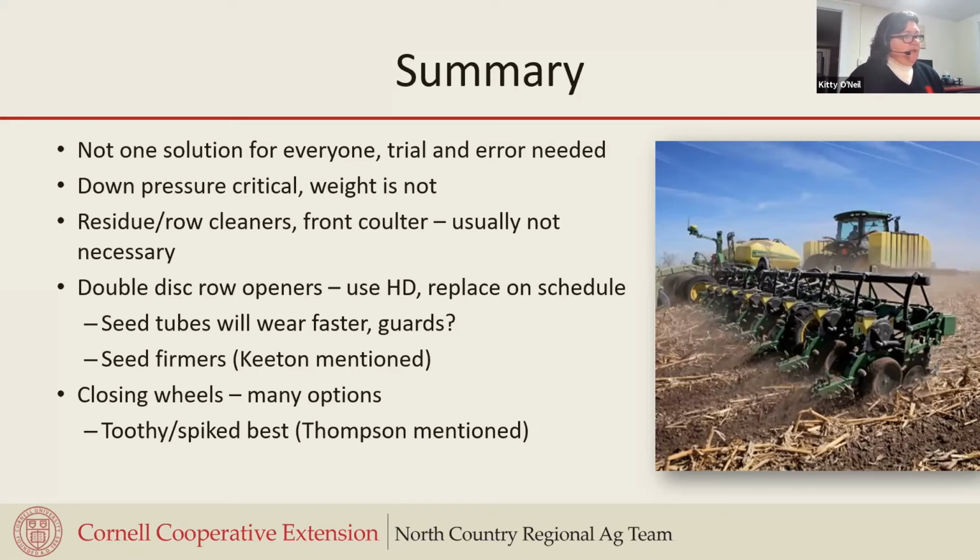Seed firmers like the Keaton, Pete, what are they called? Keaton seed. It's a Keaton seed firmer. Oh, okay. But they also add an additional spring, sometimes called a mojo wire. Yes, that's right. The Keaton brand of those seed firmers was specifically mentioned by the 2 really experienced farmers that were part of my interview group. They both use those across different cropping types and soil types and cropping rotations. They both liked those.